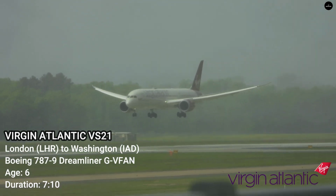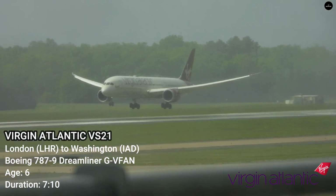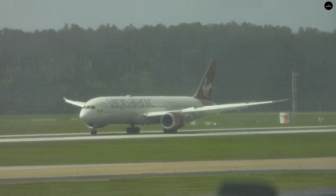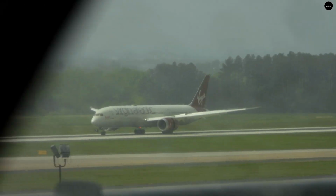Well, I got to shoot through my car window here because it's pouring as Virgin Flight 21 Kilo touches down on 19 center. 787 Dreamliner.